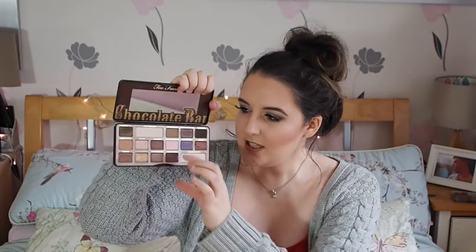My look was based around the Too Faced Chocolate Bar palette, which you must have heard of. This just screamed Valentine's Day to me when I got it. I have done a look with this already, but this one is totally different to the previous. So I've just basically used these two colours here, the very light pink and the deeper plum shade here. I absolutely love this palette.